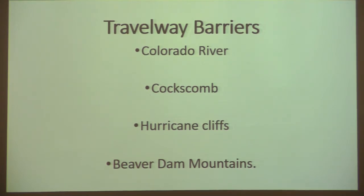Okay, let's deal with the travel way barriers. It's the Colorado River, the Coxcomb. What's the Coxcomb? It's kind of a mountain ridge. Hurricane Cliffs, that's obvious. They're 1,500 to 2,000 feet high. And the Beaver Dam Mountains. Again, it's always a challenge to cross the mountains.